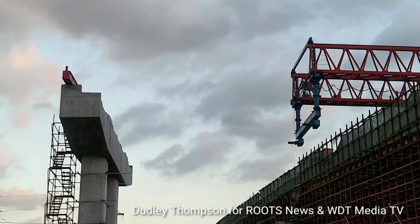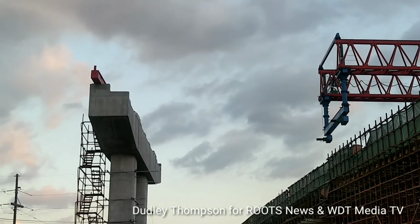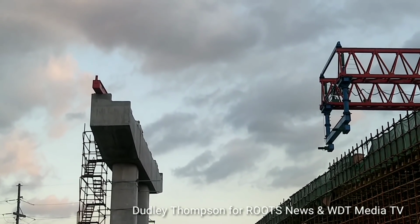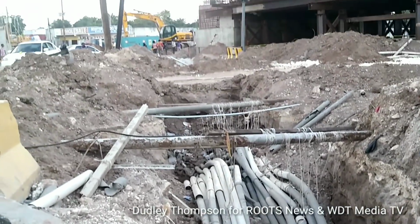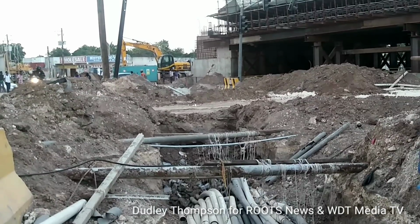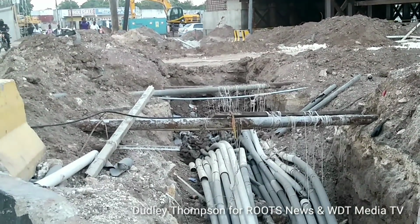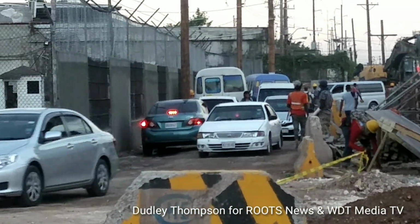And from this angle, you can see the crane is about to make its way onto this beam here, and we're seeing more cables here on the work site just in the vicinity of the Spanish Town Road Bridge. Cars trying to pass here along the site.